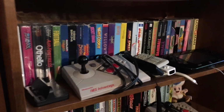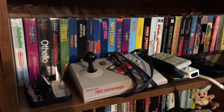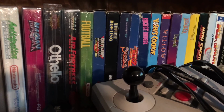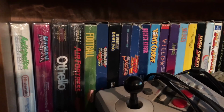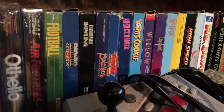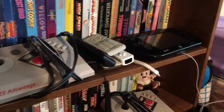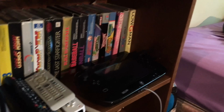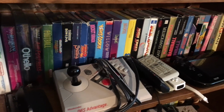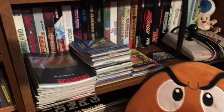Alright, down to the next shelf. We have my 4 NES games. Not boxed. Factory sealed, my mistake. Anticipation, Mag Max, Othello, and Air Fortress. All of them never been opened. That's cool. Football is a reseal, so it's not the same. And got more stuff on this shelf. A Wii U controller, boxed NES games. Still my favorite to collect for. Still my favorite. Here we have manuals for the Super Nintendo and the Nintendo.